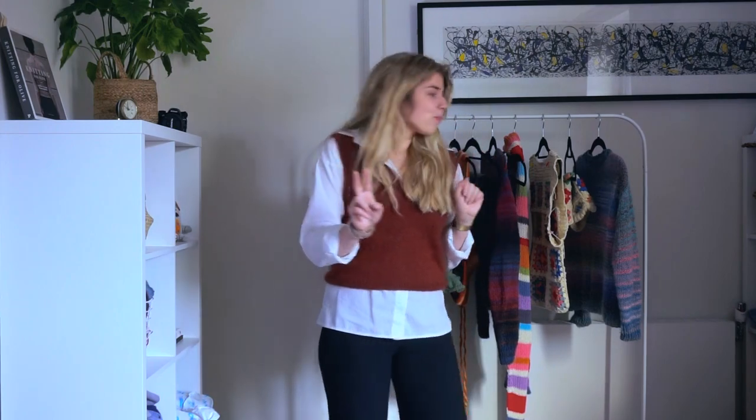Another really fun piece I thought would be perfect for winter would be the Hat of Opportunities by Laura Dalgaard. It's such a beautiful pattern, and I actually made two of them.